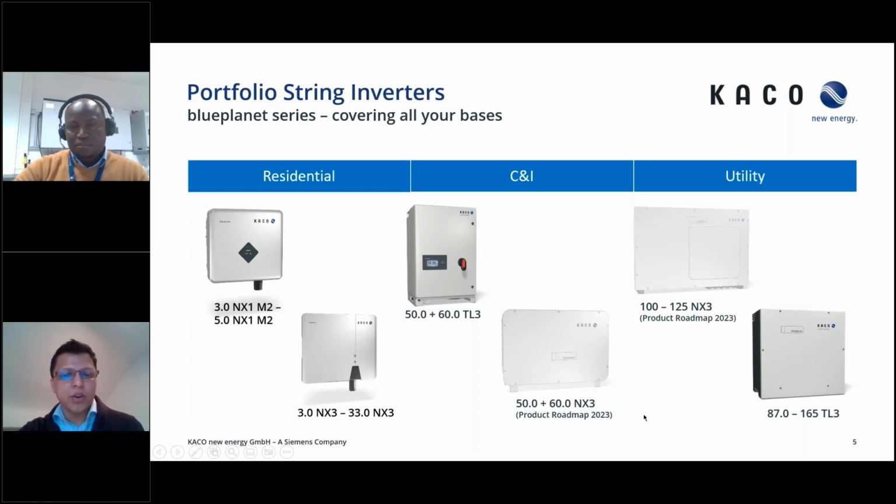The same applies to the utility scale. Just to recap, the 50, 60 NX3s and the 100 and 125 NX3s will be multiple MPPT devices, with the option to choose from multiple MPPTs ranging from 8 to 10 MPPTs, for your information. Now, coming back to the utility, these 100 and 125 are also grayed out. So this is also a new product which we will introduce towards 2023. And you can also see all these products at our booth at Intersolar this year.